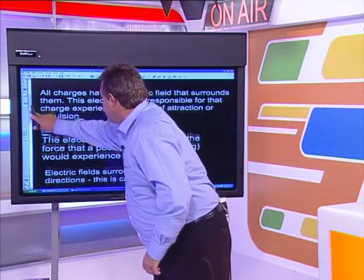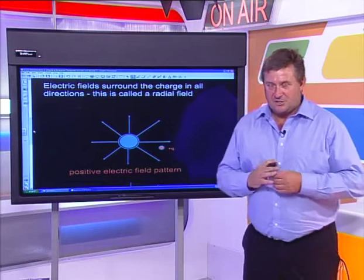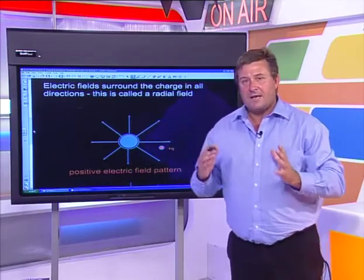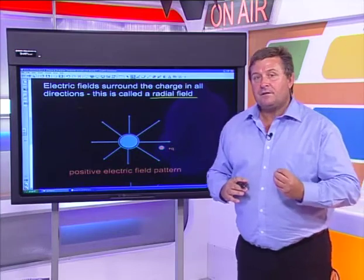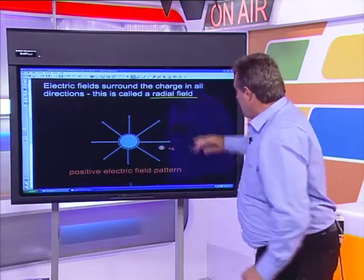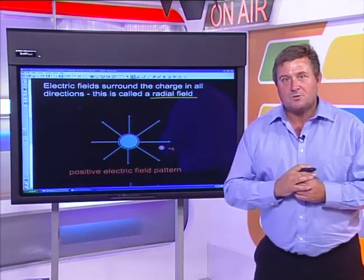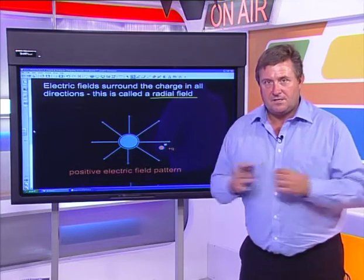But while we do that, I want us to have a look at how we represent this electric field. Electric fields surround the charge in all directions, as I said right in the beginning. It's very important to note that your electric field is going to be 360 degrees around that charge, and we call this a radial field. A radial field means it's being formed in all directions. So if this is my charge, this over here is my positive test charge, which I'm going to call Q, and this is the charge that is going to experience the force in that particular electric field.